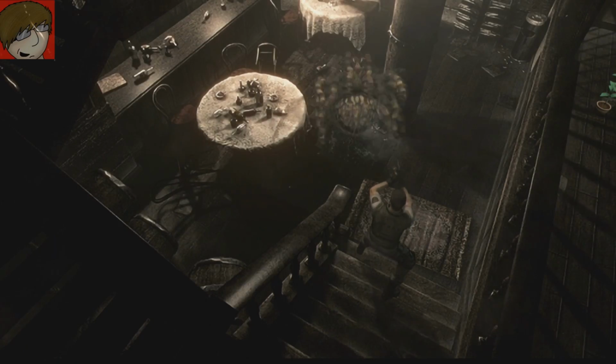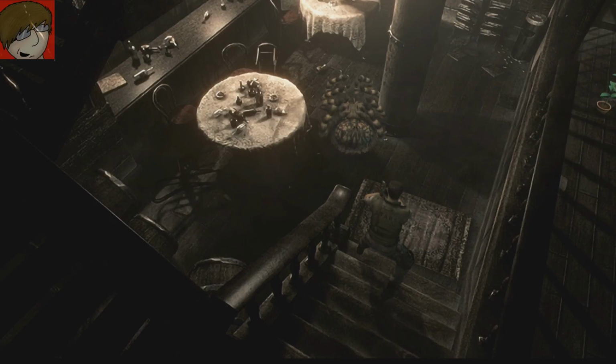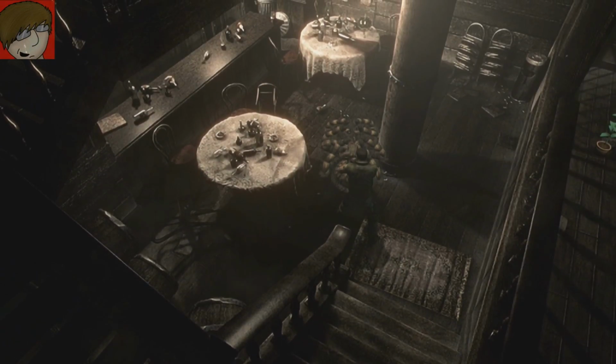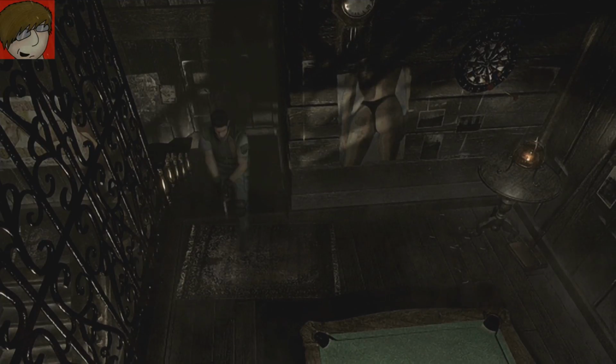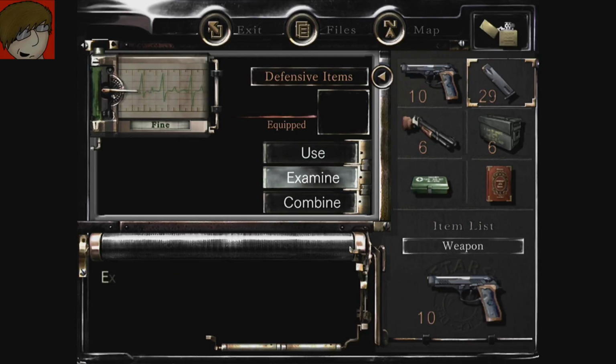These things are not as terrifying as they seem. Hey, is that... What? Are you serious? I guess. Okay, wow. Two shots? Yeah. I mean, maybe I got a critical because I shot it up here. Yeah, and it fell. I mean, took some damage. Okay.